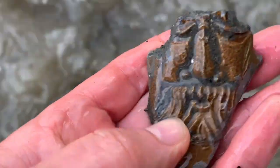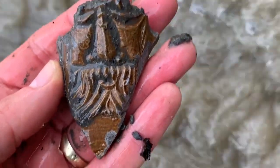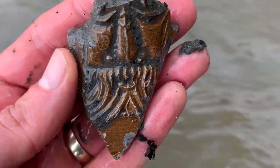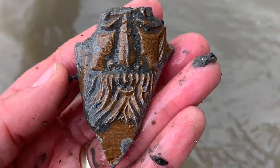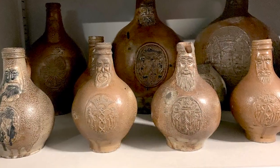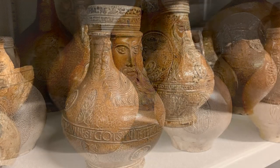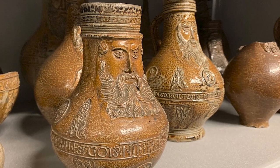Oh, you see that face? Oh, that's a lovely piece of Bellarmine jug. 16th or 17th century. Do you see the nose, beard, and the 2 eyes there at the top? Lovely piece of Bellarmine. Gorgeous. Bellarmine jugs were imported from Germany and used for drinking ale and wine. They were also used to transport and store liquids.